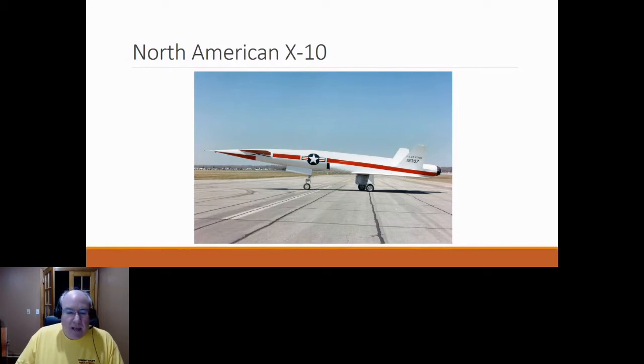So the X-10 was created to help develop the Navajo cruise missile. It was going to test aerodynamics at Mach 2. It was going to test inertial guidance and avionics. It was, as you can see here, equipped with landing gear for conventional takeoffs and landings, rather than having to be dropped from a carrier airplane for its testing. It had great aerodynamics in transonic and supersonic flight. And let's have a little look at this in motion.